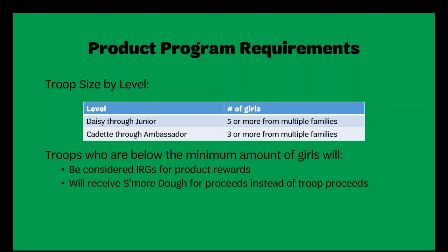Due to IRS guidelines related to tax implications when providing individual benefits, GSNI has developed policies for our product program rewards. Daisies through junior troops must have 5 or more girls, and cadets through ambassadors must have 3 or more girls from multiple families to be considered a troop during the fall product and Girl Scout cookie programs. Girls in troops below the minimum will be considered individual registered girls for product programs and will earn some more dough for proceeds instead of troop proceeds.